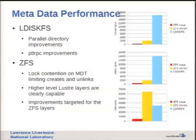So what's going on here? We've just started looking at this, but there still seems to be some lock contention on the MDT, and that's limiting our creates and unlinks. But the LDiskFS data is interesting because it shows that clearly the higher level Lustre layers in our test rig are capable of doing better. So improvements to the ZFS layer should yield gains, right? We should get better performance as we optimize that code.